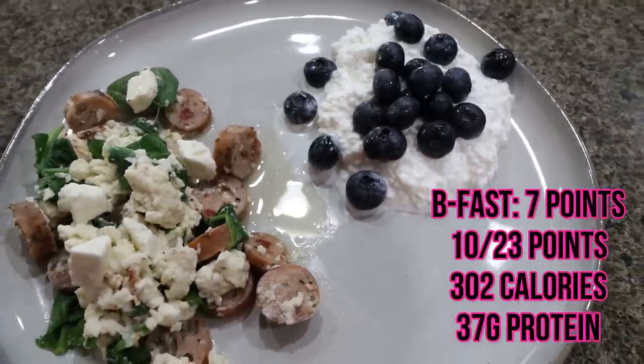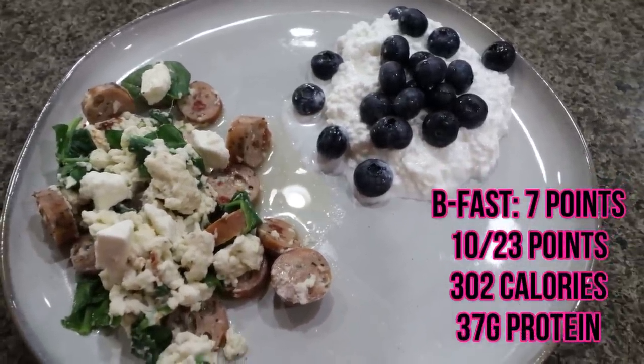So I'll go ahead and put points, calories, macros here on the screen for you. This is such a good high protein breakfast. Feta cheese just makes it. It adds that little bit of saltiness. It's really, really good. As promised, let me give you the update, the 411 on what's going on with Troy.